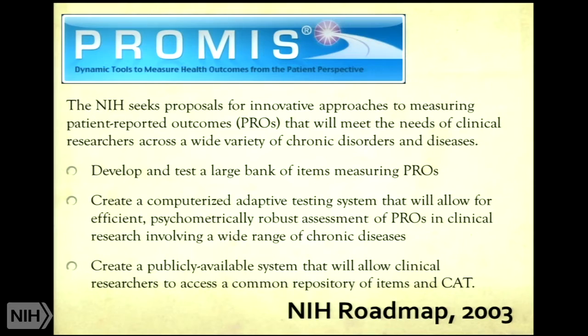Up at the top, meet the needs of clinical researchers across a wide variety of chronic disorders and diseases. I should point out that that was the original goal. This is for research. And I will tell you today that all of these instrument batteries, the scales have tipped, and people are using them for direct clinical work as much, and that is rapidly growing, and I'll talk about that a little bit.